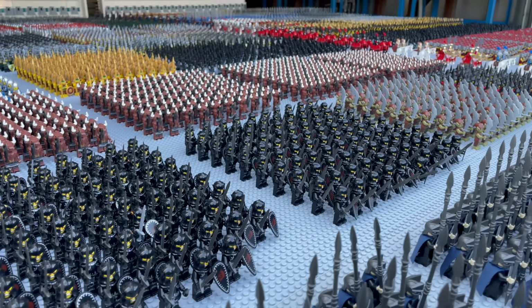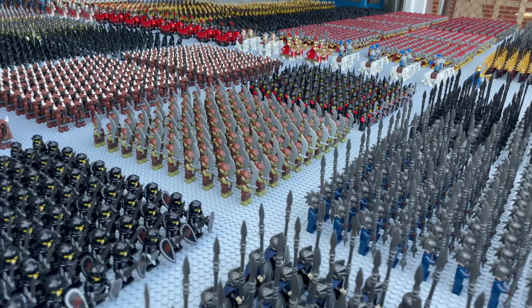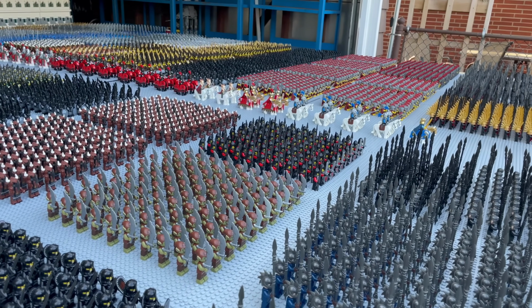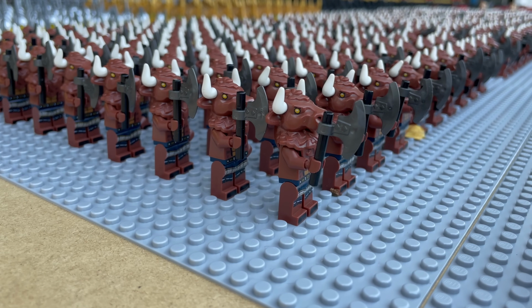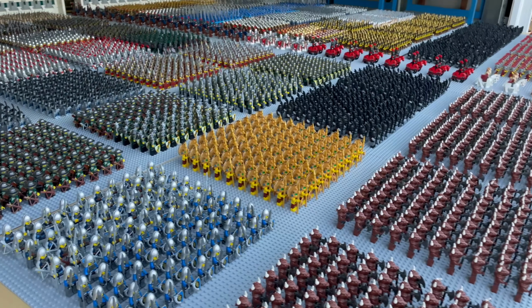Looks like we got 200 of those with the shields and the swords. If you can see those over there, they kind of look like orcs. It's 100 of those with those knives. Got some knights in red and black over there. Looks like 100 of those. These guys, not sure who these are either, but it was such a cool fig. And you're talking 400 of those. So 100 on each of those base plates.